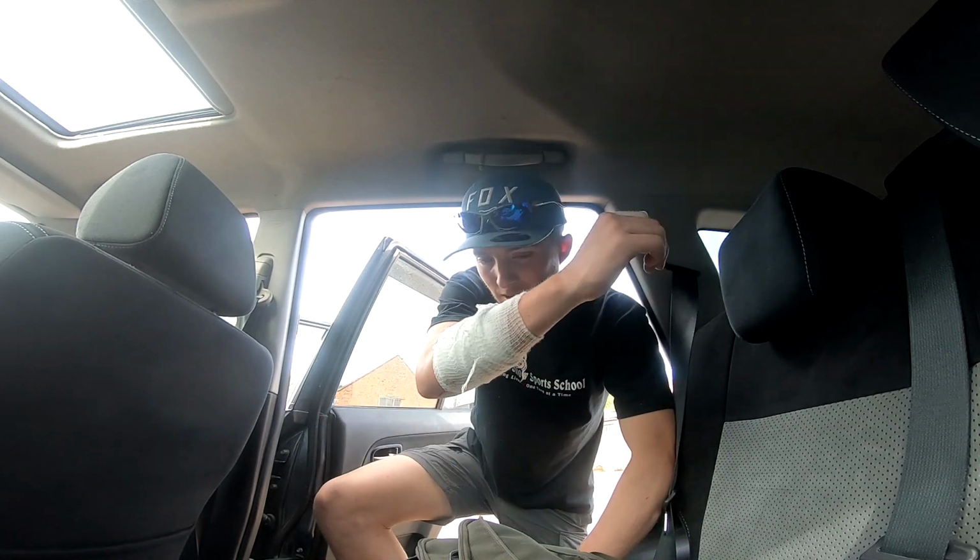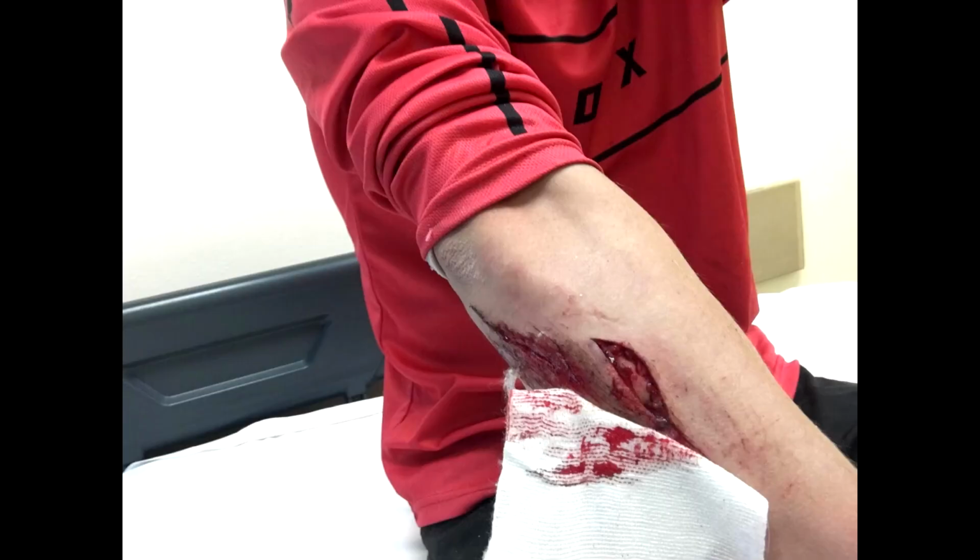By the way, if you're wondering what's happened to my arm, look away for the next 3 seconds now if you're squeamish. I came up on my mountain bike yesterday and did a little bit of damage.